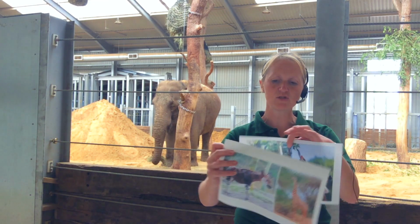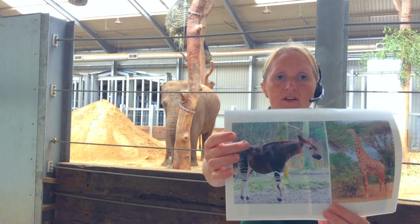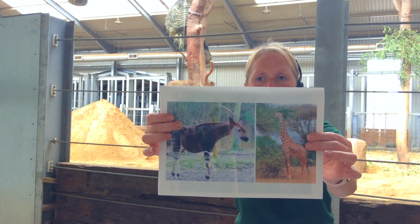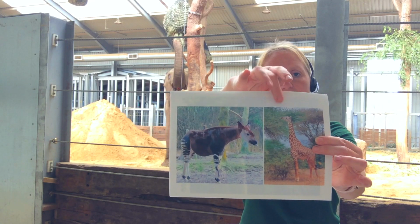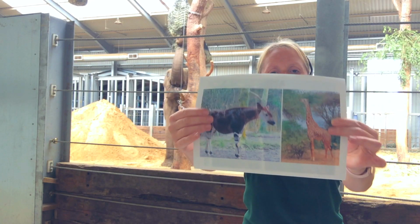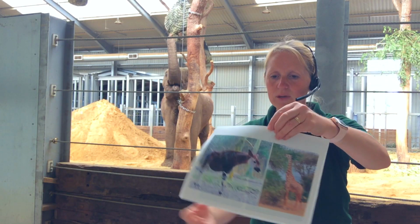Just in case you can't remember or you haven't joined us before, this is what our okapi looks like. And we have an okapi over at London Zoo, and our giraffes that we have here at Whipsnade Zoo and at London Zoo. Now, they belong to the same family, but there are some differences. So first of all, let's think about what's the same with them.